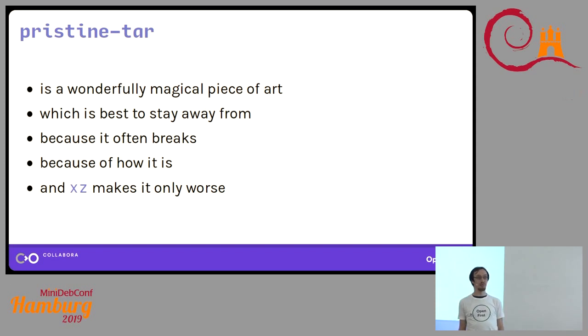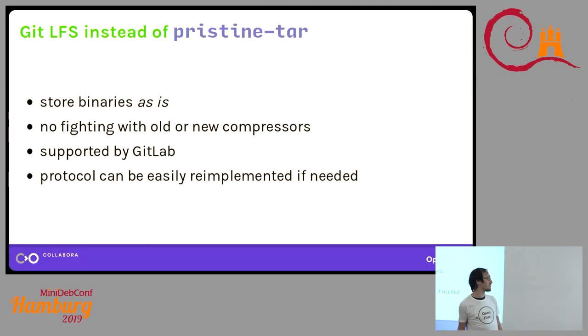And with XZ, it only makes the situation worse, because XZ, by its design, is not guaranteed to produce the same bit stream on the output given the same input bit stream or byte stream. So instead of pristine-tar, we decided to use Git LFS, which solves the problem completely by storing the files just as they are, separately from Git, but at the same time on the same infrastructure.